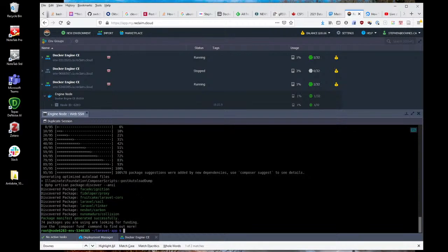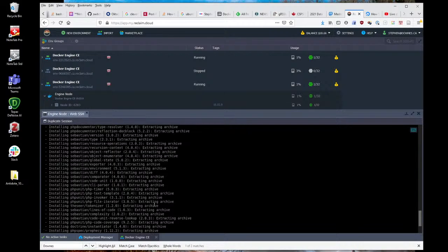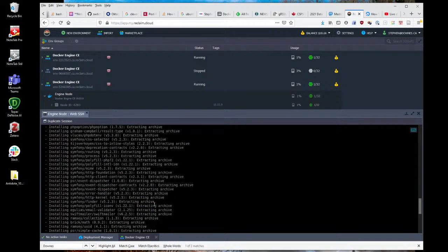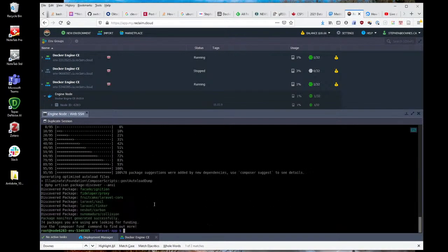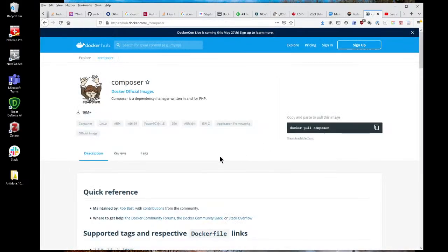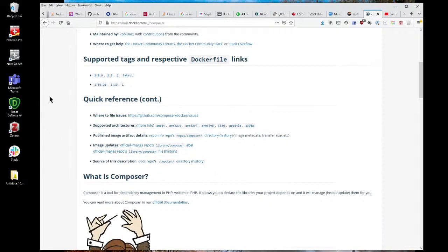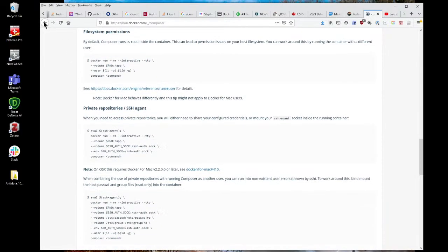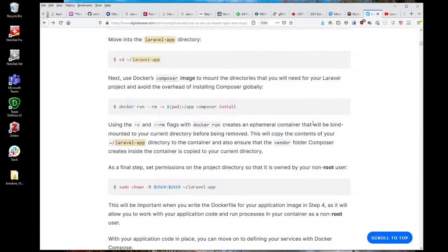74 packages you are using are looking for funding. Okay. I still don't know what we've installed. It looks like we've installed a bunch of packages. This must all be PHP stuff. Symfony, and so I'm not going to worry about that so much. Maybe I should. I'm curious though what this is. Okay, Composer is a dependency manager written in and for PHP. All right, so it's just loading PHP libraries. Okay, all right, so we've installed that.